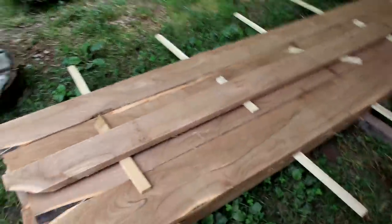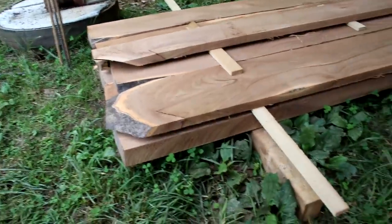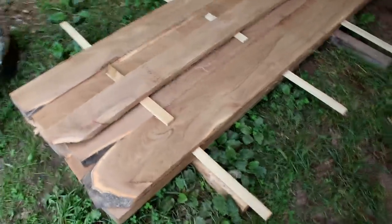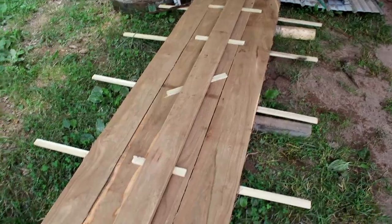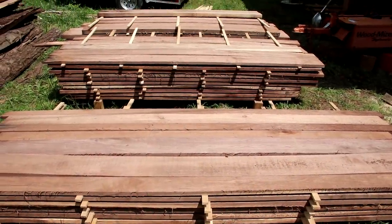So what I did with that is I cut it 8/4 and 4/4. And you pretty much have enough material in this one log to build, well, say an entire table. This is everything kind of all in one shot.